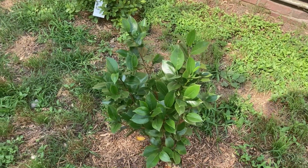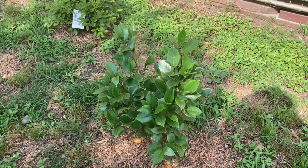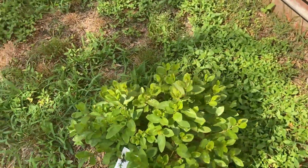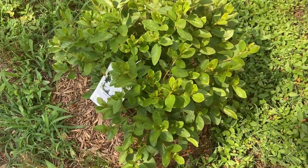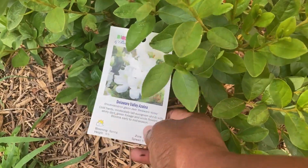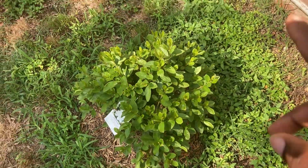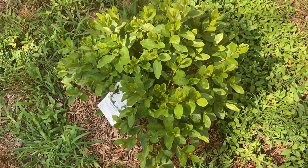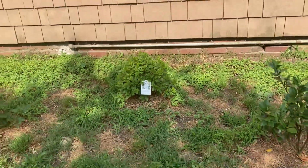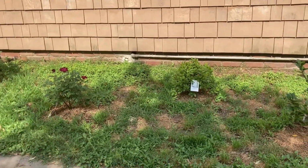During late winter, early spring. It's a Camellia japonica. I love these glossy leaves, and it's an evergreen, so it'll be there all year. I just put this one in the other week, like a week ago. It is a Delaware Valley azalea. As you can see on the tag, it's going to be white. I am obsessed with white blooms. They just really pop in the landscape, and this is supposed to get 5 feet high by 5 feet wide, which is why it has so much room to grow there between the camellia and this little rose.